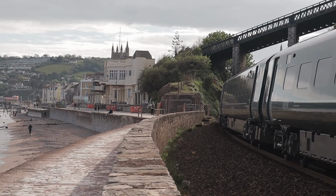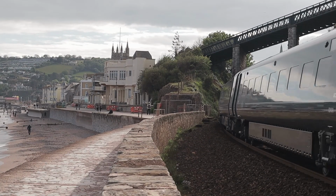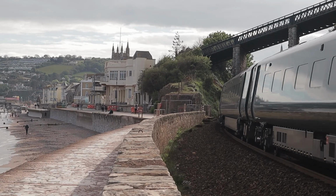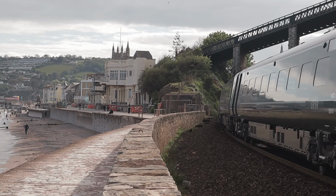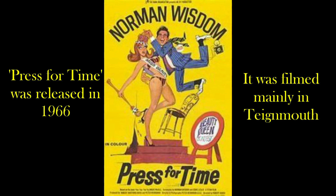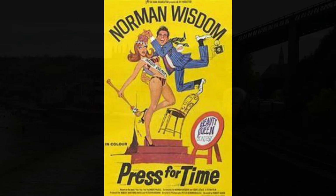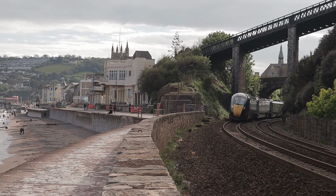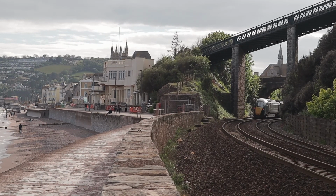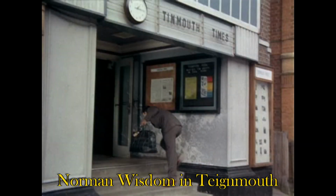The other thing Teignmouth is famous for is films. A few films have been featured in this town. One is a Norman Wisdom film, which I think would have been filmed probably in the 1950s. I think it was called A Stitch in Time. He played a local news reporter on the local newspaper in the town here. And in fact, it was actually called Teignmouth, spelt T-I-N-M-O-U-T-H, even though it's spelt Teignmouth, but pronounced Teignmouth, if that makes sense.